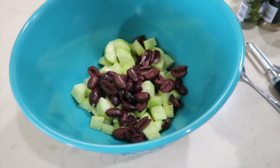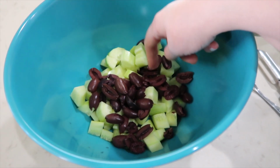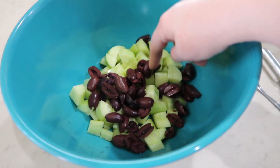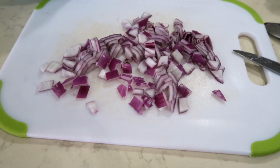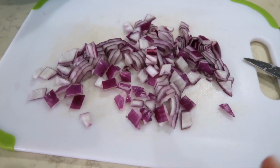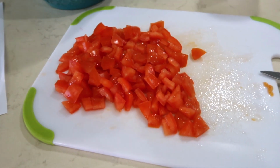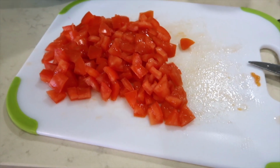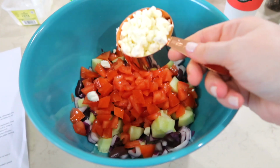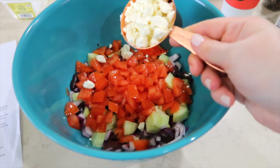Okay, I just put the water in the pan for the rice, so I'm gonna get that boiling and get that rice added in a minute. In a bowl, I have some chopped up cucumber and chopped up Guatemala olives. So I have about a quarter of a small red onion diced. I'm gonna add this to the bowl. I diced up 4 of those tomatoes and I removed the flesh, and now I'm gonna add those to the bowl. I have a half a cup of feta cheese.